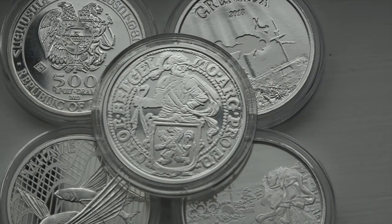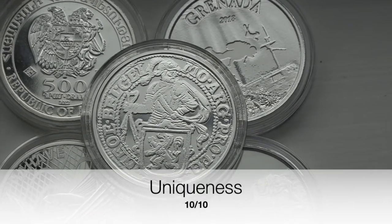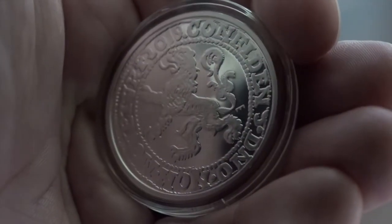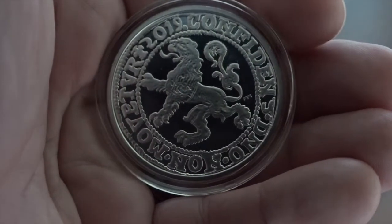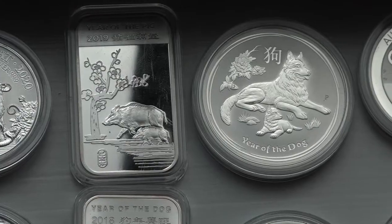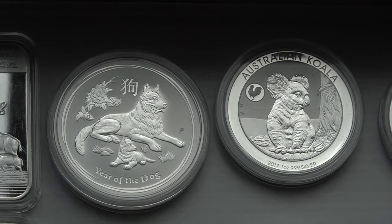This coin is the only coin just like it, with the exception of, obviously, the coins from hundreds of years ago. This also scores a solid 10 for uniqueness. This brings our total score to 58 out of 60 and ties it for first place with the Chiwoo of South Korea. As you can see, this is a coin that should be absolutely a part of everyone's collection who loves the history of Europe, currency, or just respects the provenance of this coin.